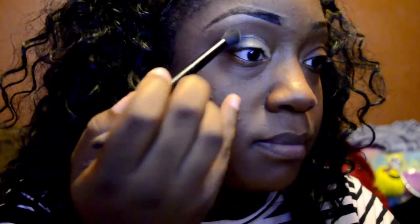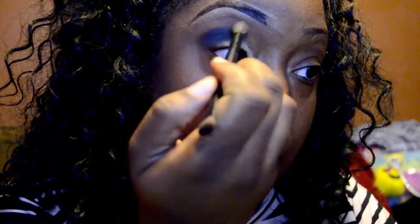So yeah, I'm going to go over my lid with that color Decadent. Decadent is pretty dark, but I'm just going to go in my crease with that and go on the outer lid. And I'm going to blend. Basically, blending is the key. I'm supposed to be looking in the camera, y'all, I'm sorry. But I'm going to blend, and blend and keep blending. I'm going to use that on the outer crease of my eye.